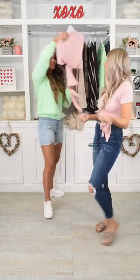That's a good tip. We will not make Michelle untie it on camera. It is an actual functional wrap top, so I cannot untie it for you guys. It doesn't open up all the way. There we go, we'll show you.